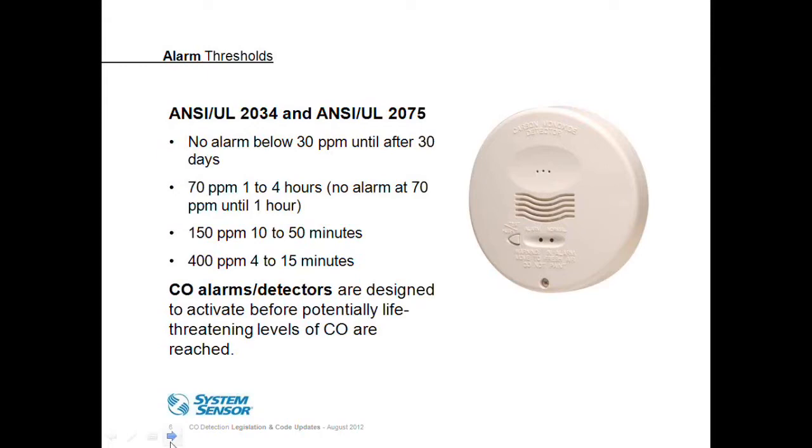It's also important to point out the alarm thresholds that we just mentioned are intended to respond to the presence of carbon monoxide gas before a healthy adult loses their ability to react to dangers of carbon monoxide.